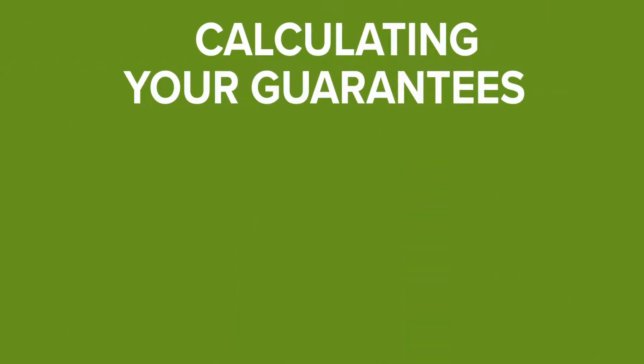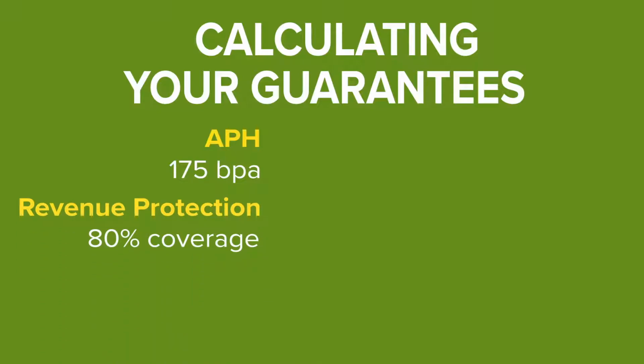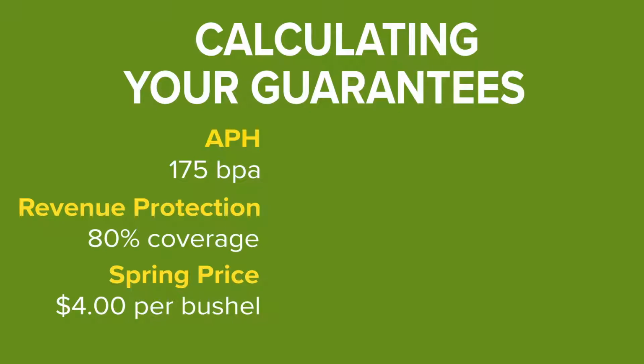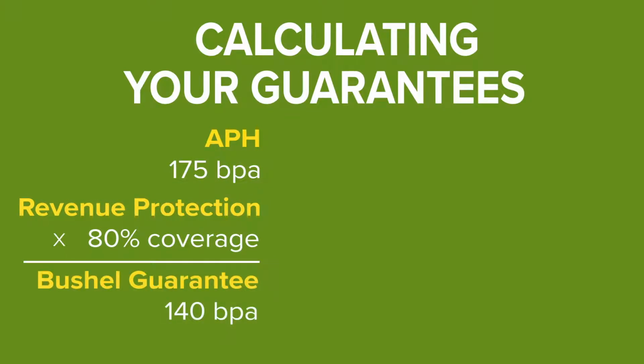In order to best use your revenue protection policy, there's really a few things that you need to know. So let's just look at a simple example. We'll use an APH approved yield of 175, and we take an 80% revenue protection policy. Let's use an example of a $4 corn futures projected price. So from a yield perspective, our bushel guarantee, which is your approved yield times your coverage level, would be 140 bushels per acre. That's how many bushels you are guaranteed in the event of a yield shortfall.